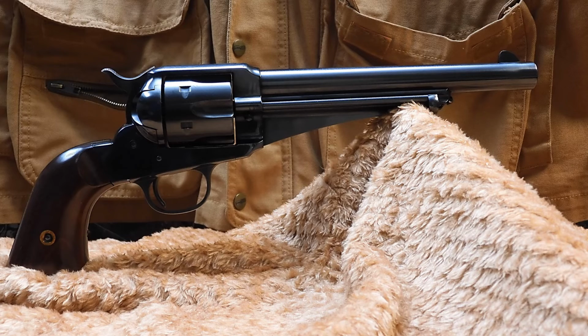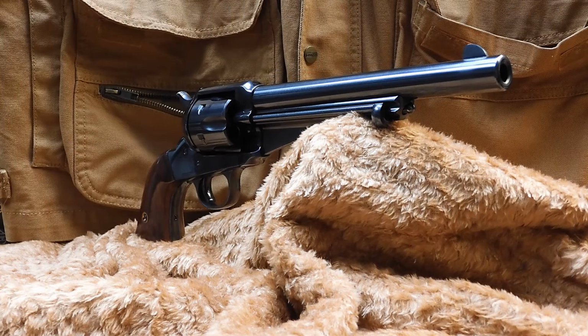Coming to the end of this journey, let's take a last look at the Uberti 1875 Remington, chambered in 9mm.